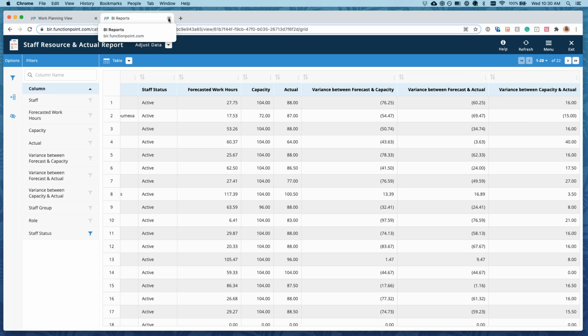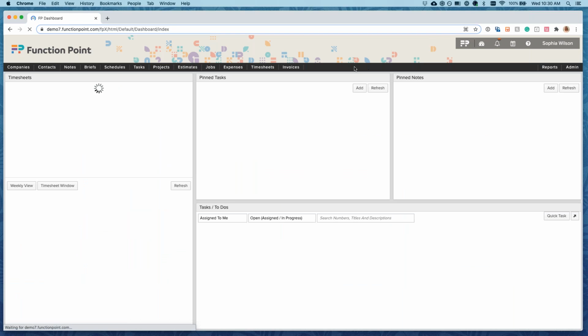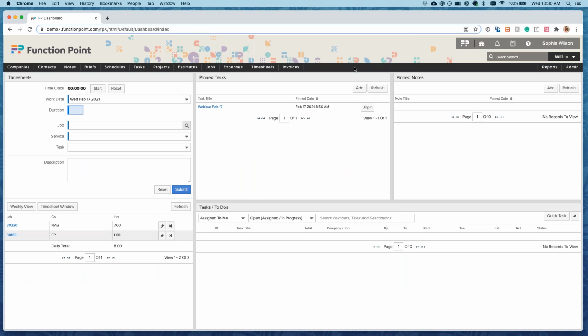So I am now going to navigate back into the function point system itself again. So again, we've got our work planning view. We've already touched on that. What I now want to make sure that we go into is our Kanban. So again, this is a really great use for end users. What we're going to do to get there is hover over tasks again. And this is going to go into our tasks and to-dos.